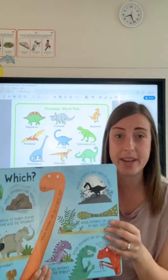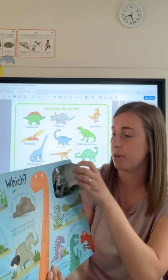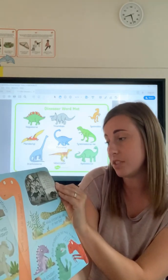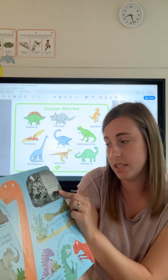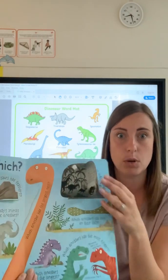Which dinosaurs were awake at night? We've looked at nocturnal animals, haven't we? So some of the dinosaurs were also awake at night. Quite a few of them were. The shapes of dinosaur eye sockets, so this is the bit around their eyes here, suggest that many small carnivores hunted at night and many herbivores grazed both day and night. Quite greedy, weren't they?